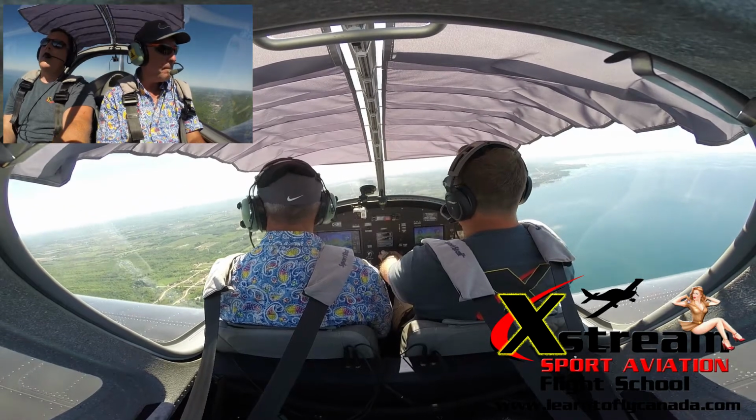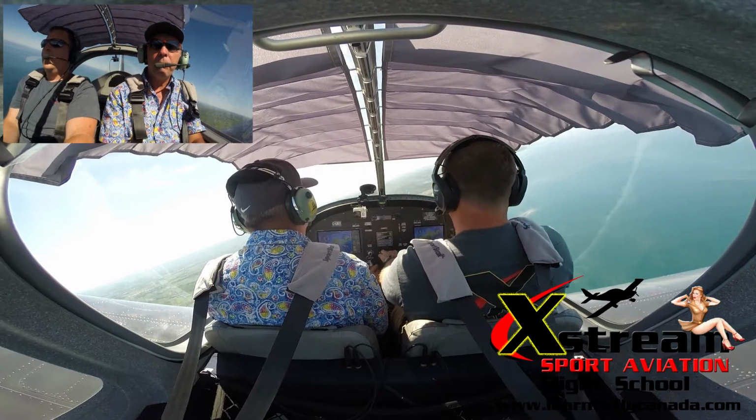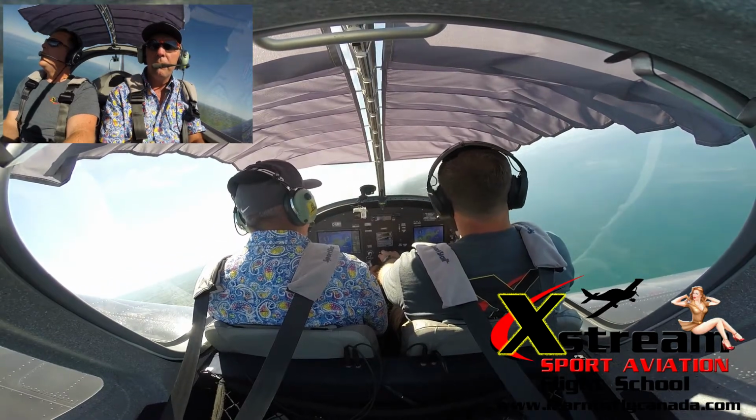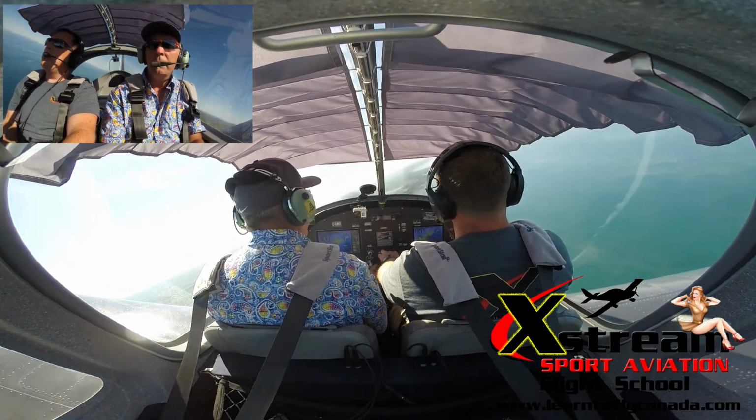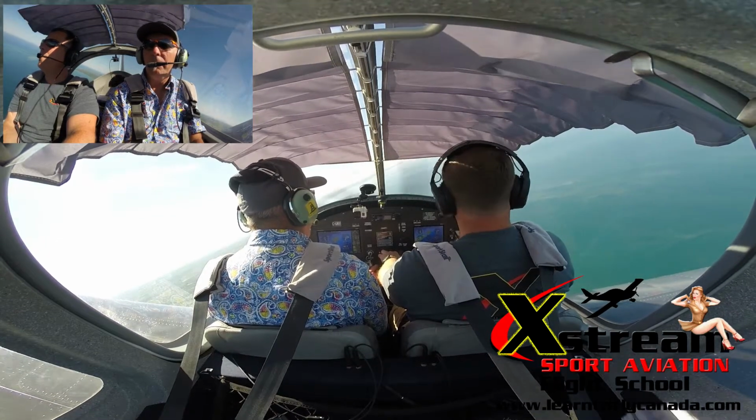So I'm going to take this thing and just turn her around. I'm going to turn this way because I don't want to get too close to the hill. Now this aircraft is capable of doing very tight turns. I'm not going to do that because I don't want to scare you.